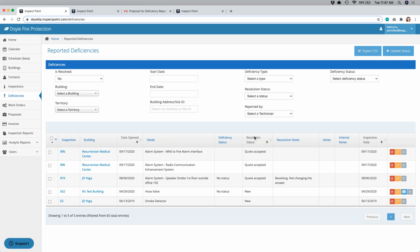We really push it during our trainings, but not everybody wants to link the deficiency with the proposal. It definitely cuts down on time. But because it's not a requirement, we do give users the option to not default link. So that's why it doesn't happen by default, but it is a highly, highly recommended feature in there.